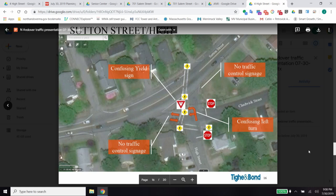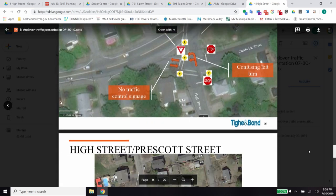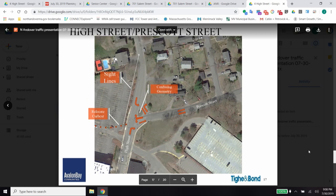Has your study, it's not in the summary, I don't think, but does the study also look at the intersection between High and Prescott? Yes, actually, it is part of the study, but you'll see there it is. So the other location that we've identified as an area of concern as part of the study is the intersection of Prescott and High Street.